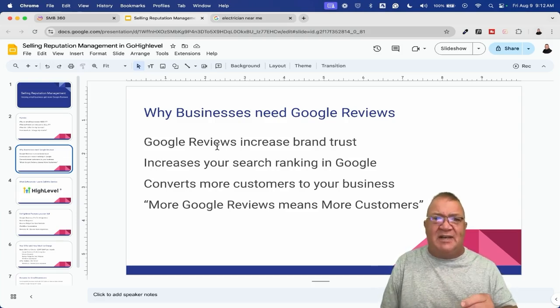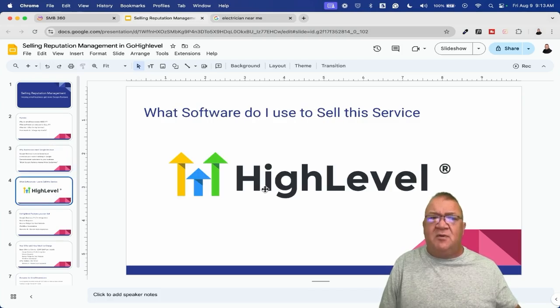So all of that ties together, and this is how you're going to be able to make money helping out small businesses by selling reputation management. Now, how do I do it? I use a software called Highlevel. Now, I'm going to show you what the Highlevel platform looks like.